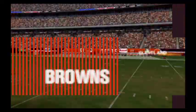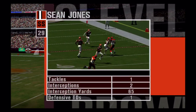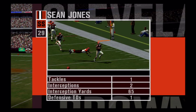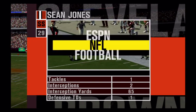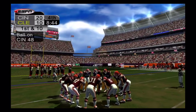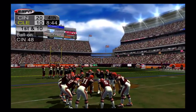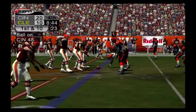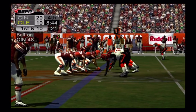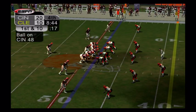Sean Jones made a huge play there, not only picking off the pass, but moving the ball forward afterwards. Peter, you couldn't ask for more from him today. He has done his part. And then some. So far, he's got two interceptions. The Browns offense takes the field, and they are already halfway there. They'll start at the 48-yard line.